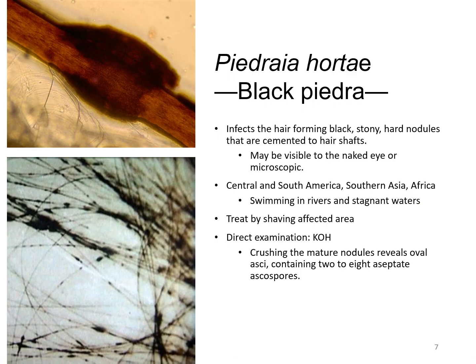Piedraia hortae causes Black Piedra, and this affects the hair, which forms a black, stony-type nodule that cements itself to the hair shaft. These can be seen with the naked eye, or microscopically. In the top you see a microscopic image where it has formed on the outside of the hair shaft, and at the bottom you can see those dark filaments, or those dark deposits, on those hair shafts.